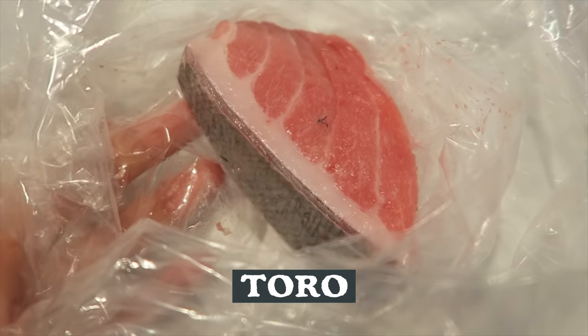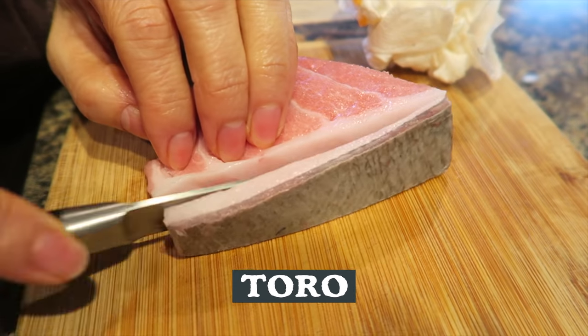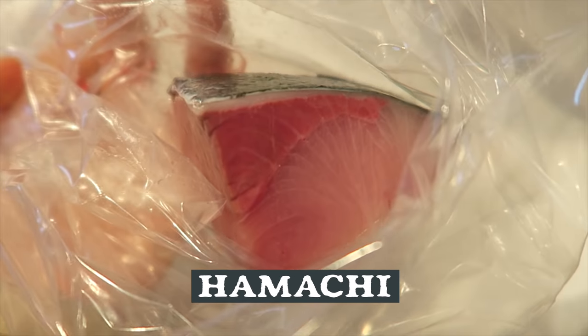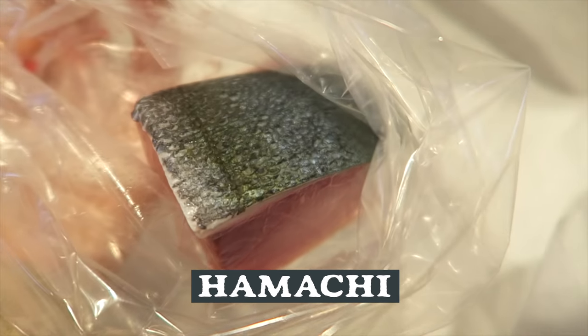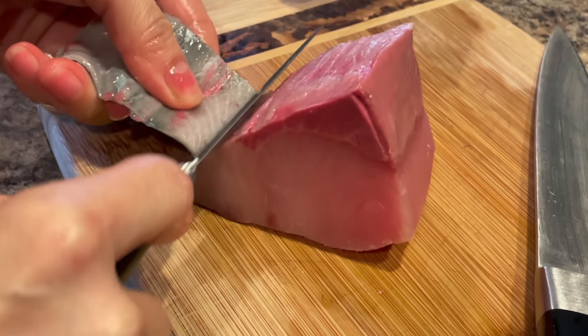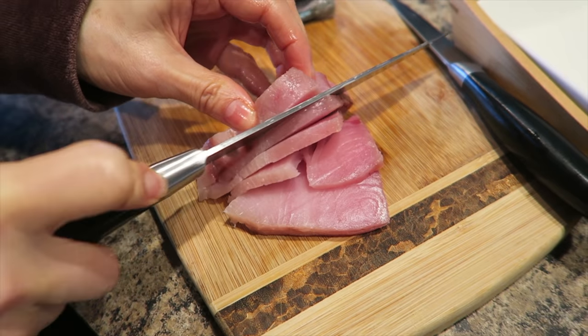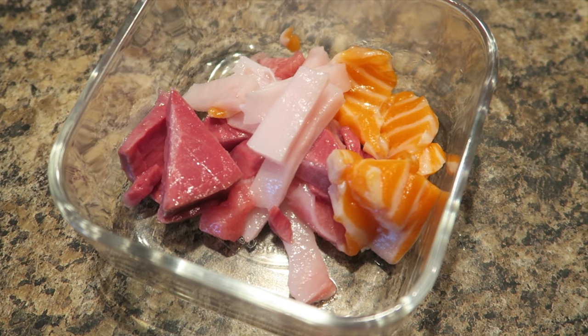Here we have the toro. We're not sushi chefs, so I'm gonna say that's pretty good for someone who's done it for the first time. And last but not least, we have the hamachi. Sashimi and nigiri might look simple, but cutting fish consistently and effortlessly is an art. Mamio's gonna use the leftovers to make a soup.